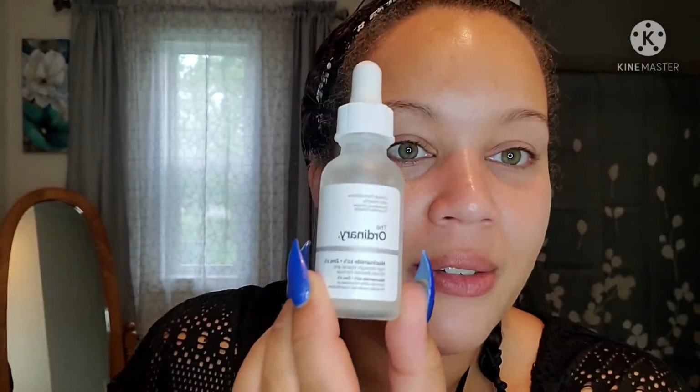For being only $5, I have seen such a difference in my skin color, in my hyperpigmentation, in just the overall look. And I'm just using a dropper. I'm using half a dropper. I have seen a very big difference in the look, appearance, evenness, texture, and the recovery of my skin as far as some of my dark marks. It really does work.